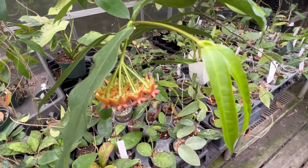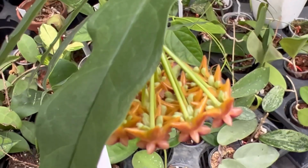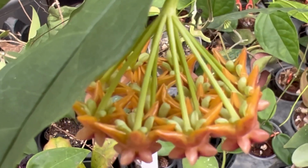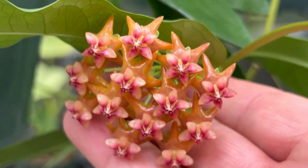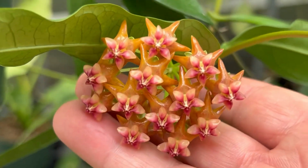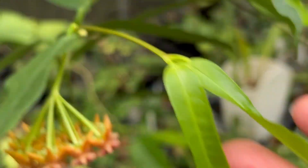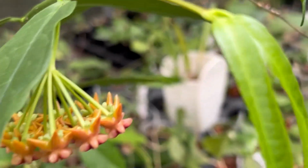And again, Hoya Emerita decided to bloom here in Florida in the middle of winter. And like I've showed in my previous videos, I get really enamored by the back sides of the flower. And you can see it is a very attractive flower, and its colors, I never detect a scent on it, so I don't know if it is scented. It's putting out new growth, and it has another peduncle down here somewhere. So it's a happy little camper here in the greenhouse.